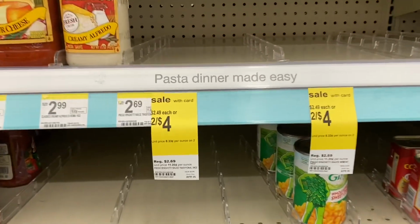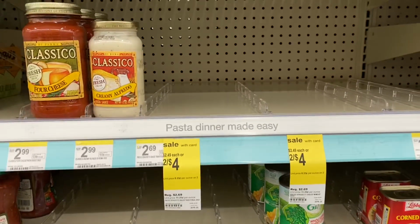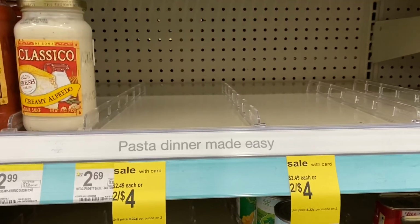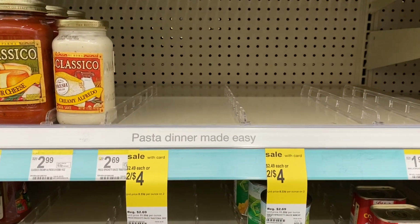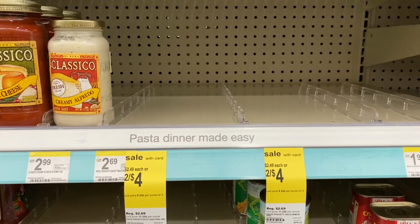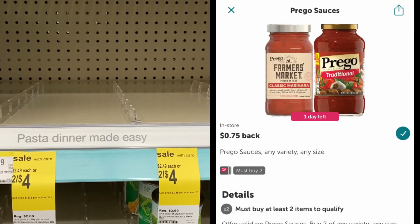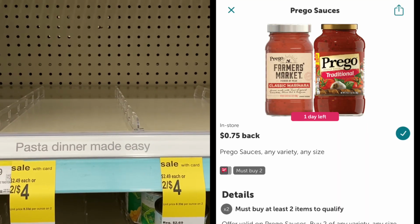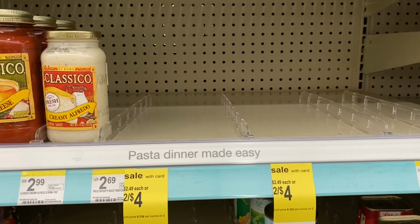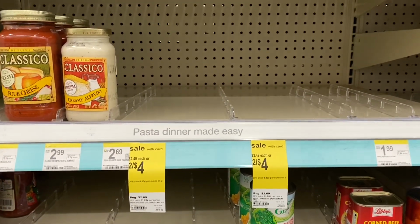They also have the Prego spaghetti sauce. My store is out, so I can't show it to you, but they're on sale 2 for $4. Using that coupon would make it 2 for $3 or just $1.50 each. If you still have the Ibotta rebate for 75 cents back when you buy 2, that makes it an even better deal. Final cost is, what, $2.25 for both? So definitely a great deal for some pasta sauce if you need some of that.